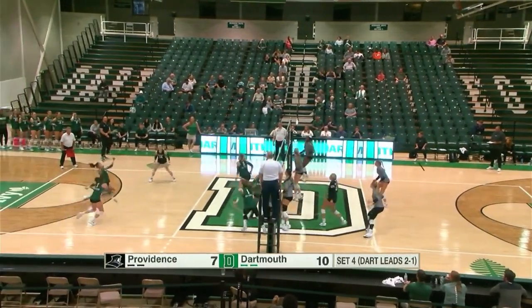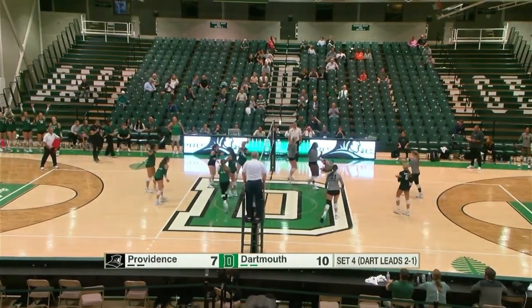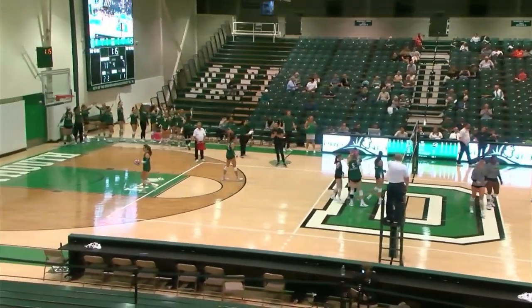McDonald will look across. Adkins gets through the block, but backing up the play was Goots. Stevens now will pick up the kill. Piper Stevens had a kill that forced the timeout, and now she has the kill out of the timeout. Big point there for Dartmouth.